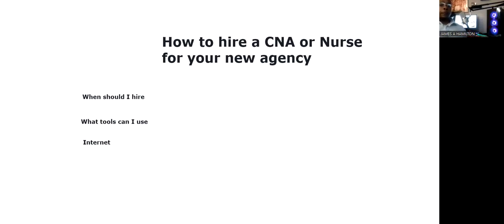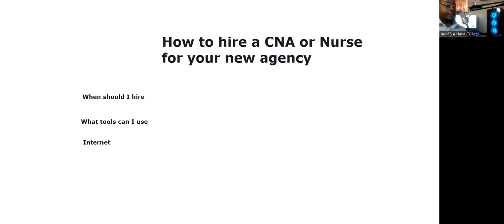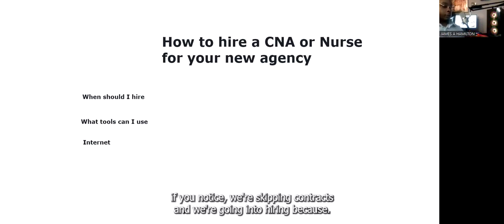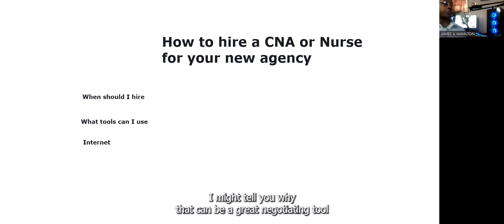Now, if you notice, we're skipping contracts and going into hiring because I'm the coach and I have a strong belief in getting out there and getting some people under your belt. I'm going to tell you why. That can be a great negotiating tool. If you have already hired a few CNAs, a few RNs, letting them know that there's not work available right away, but that the work is going to become available, then you're not lying to anyone. Actually, you're doing exactly what you're supposed to be doing.